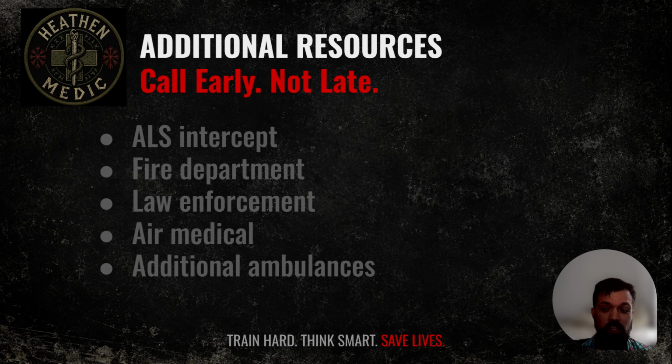Something else you may look at: additional resources. Make sure you call it early, but not late. A strong EMT will ask for help early. You may need an ALS intercept if it's something outside your scope of practice. You may need the fire department, especially if you need a lift assist. Law enforcement for safety issues, air medical. Okay, if you're in a rural area and you have to travel 45 minutes, but the patient won't make it, you might want to call for air evac. As well as additional resources, additional ambulances as needed.